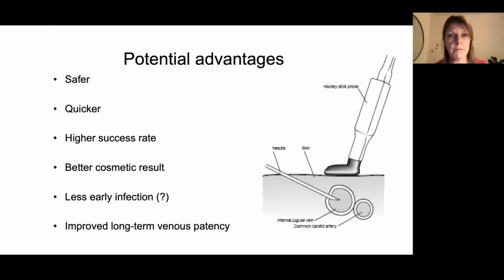The advantages of image-guided percutaneous techniques like this are that they're safer because there's less bleeding. They're much, much quicker because you're not having to explore the neck and open the vein. There's a higher success rate because you can pick your vein before you start. There's a better cosmetic result, the scar is smaller. There is some evidence to suggest there's less early infection because there's been less manipulation at the operative site. And most importantly, I think for children with chronic disease, there's improved long-term venous patency.